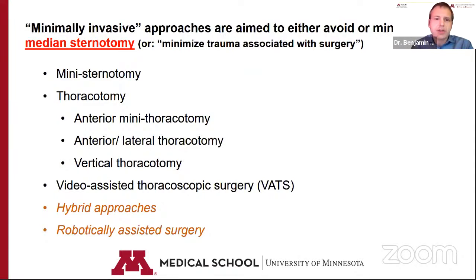Then we have a whole subsection of video-assisted thoracoscopic surgeries. And then we have the hybrid approaches and robotically assisted surgeries. I have marked them in a different color here because a lot of the hybrid approaches actually involve a full median sternotomy, which would make it not necessarily a minimally invasive approach. But that being said, some of those approaches allow us to avoid cardiopulmonary bypass. And you might imagine, for example, in a perventricular VSD closure in a premature infant, avoidance of cardiopulmonary bypass in those really vulnerable and small, low-weight pediatric patients is very helpful.